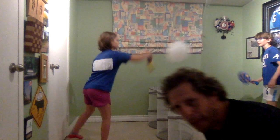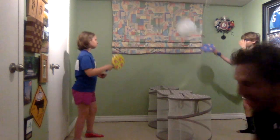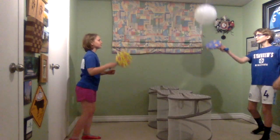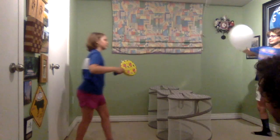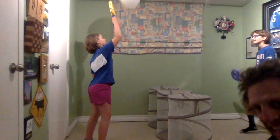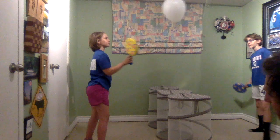We're using big laundry baskets. Yeah, grab your badminton rackets. We're using these paddles. Grab your badminton birdie. We're using a balloon. And join us for some badminton fun. Jacob and Ella are showing you how to play cooperatively. They're trying to get as many in a row as they can as a team.